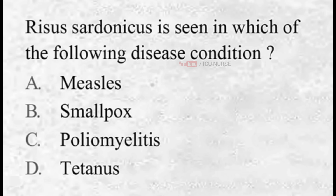Risus sardonicus is seen in which of the following disease conditions? A. Measles, B. Smallpox, C. Poliomyelitis, D. Tetanus. And the correct answer is D. Tetanus.